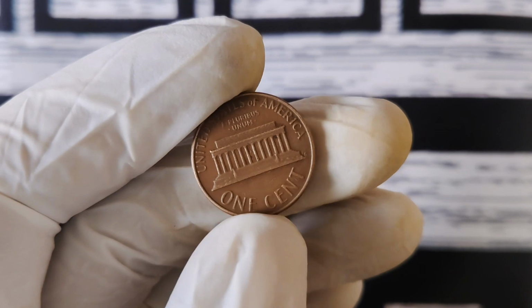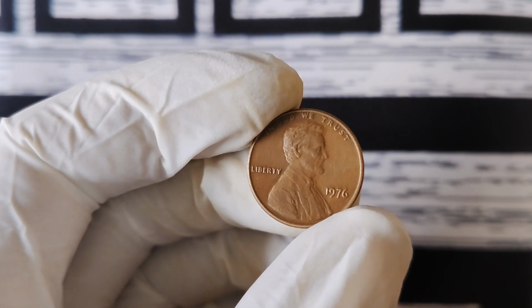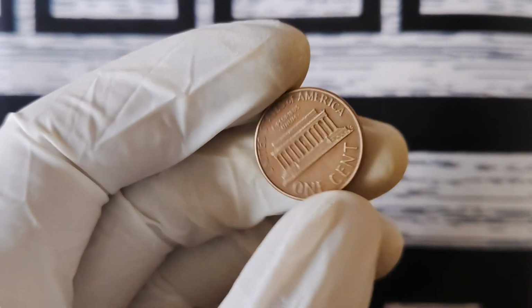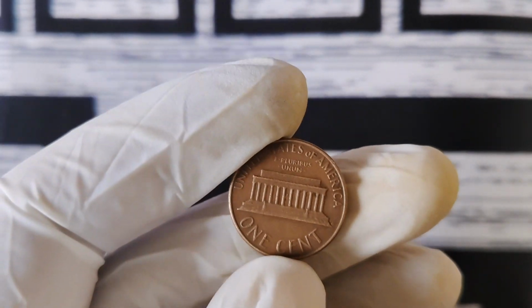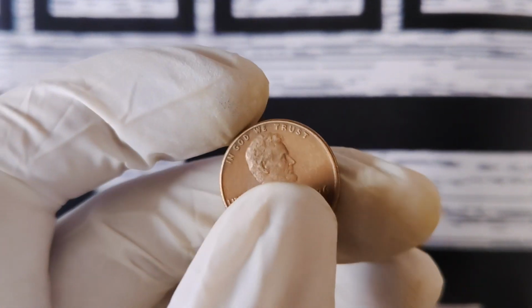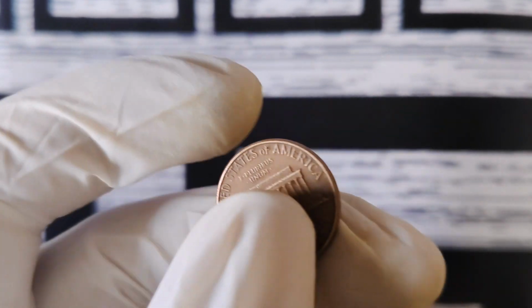The 1976 1-cent coin might seem like an ordinary penny, but some of them are worth a small fortune. With rare errors, high-grade specimens, and increasing collector demand, now is the time to check your change. You never know, you could have a coin worth over $1,367 sitting in a jar at home.